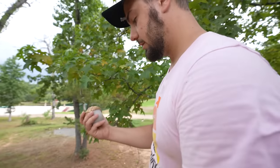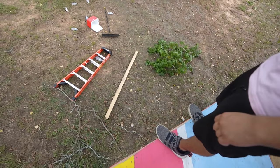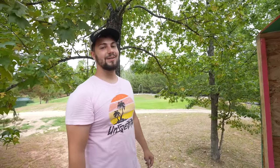I'm not gonna say it again. I found this nut. I don't know if the squirrel left it for me or whatever. Well, I'm gonna drop it to show you how far it is. That's it. All right, this house is pretty ugly. I'm gonna decorate it.